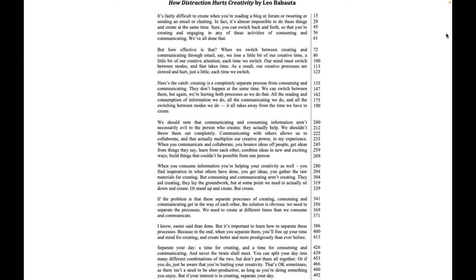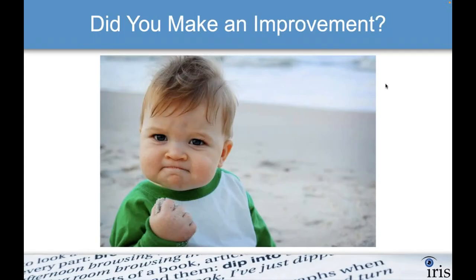All right, that was a minute. Take a look at the line where you stopped and take note of what your speed was. You read for a minute, and it's not uncommon for people to make an improvement after just a handful of drills and exercises like what we just did. And I'm actually curious to know if you made an improvement.